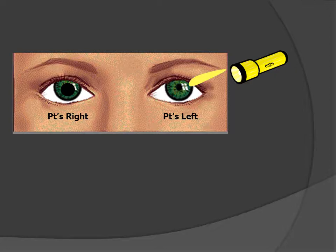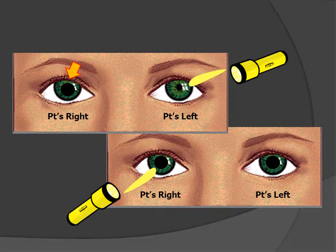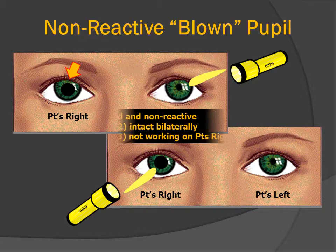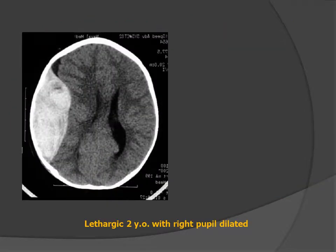Shining a light in the left eye made the left pupil react, and shining a light in the right eye also made the left pupil react. This is the classic appearance of a non-reactive or blown pupil. This indicates that the afferent optic nerve or second nerve is intact on both sides, but the efferent or motor nerve that would cause pupillary constriction, the third nerve, is not working on the patient's right side.